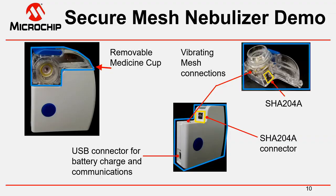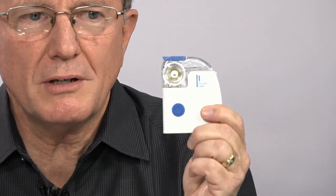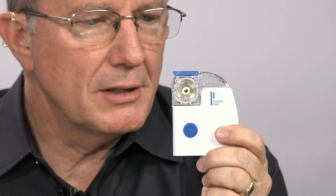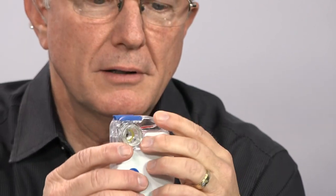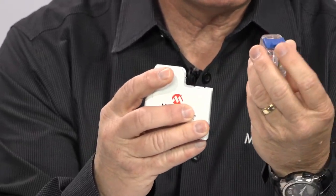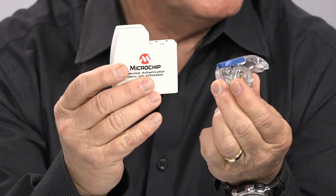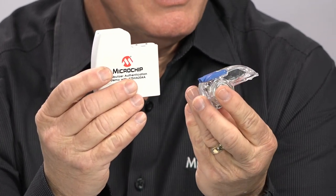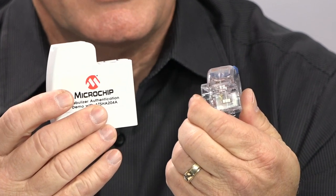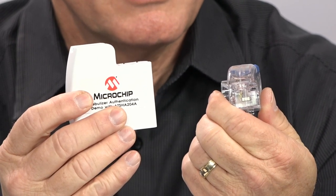Using this same one, there's a breakdown on this particular nebulizer demo, and you can see what we've done with this one is we can break it down. The top part where the medication resides, we call the medicine cup, and you can see the liquid in there. And then the next section is the head unit. If you take it off, you've got it broken down with the medicine cup and the head unit. On the diagram, you can see there's a little crypto authentication chip we embedded into the medicine cup.